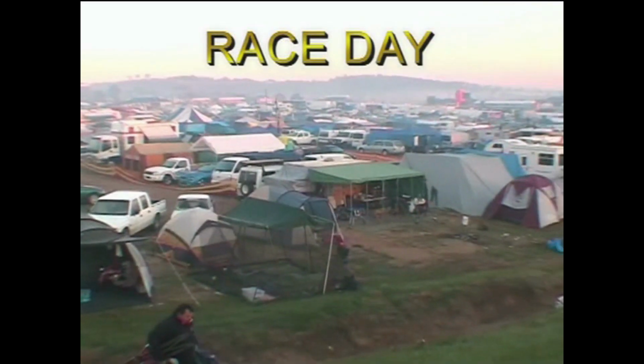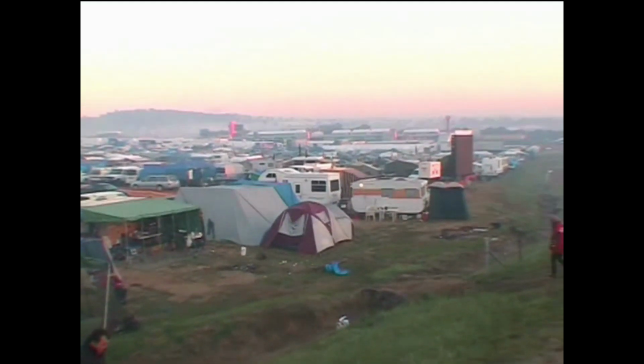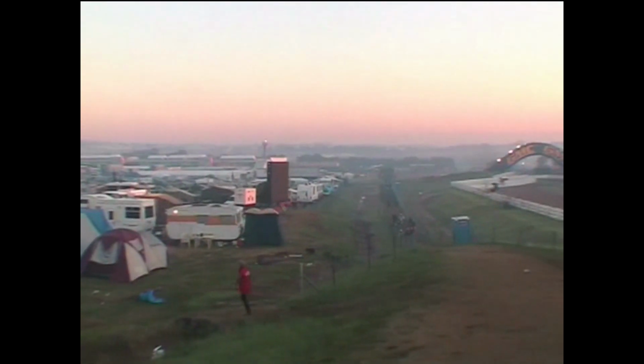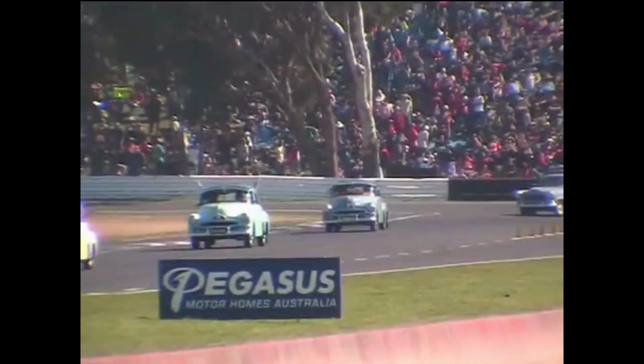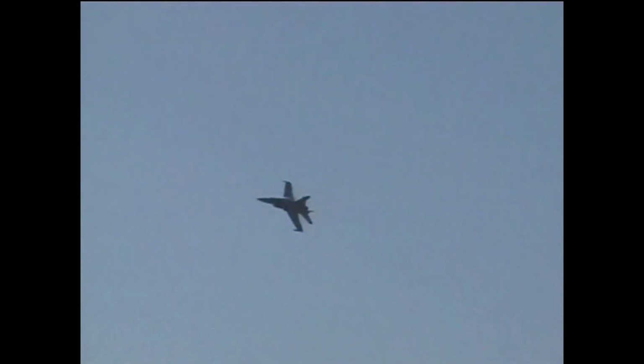Fantastic atmosphere on the morning of race day. I used to remember when we used to get out on the flag points. So I was up at 6:30 and lo and behold, the flaggies are already at their points. The FA18 Hornets always put on a good display too.